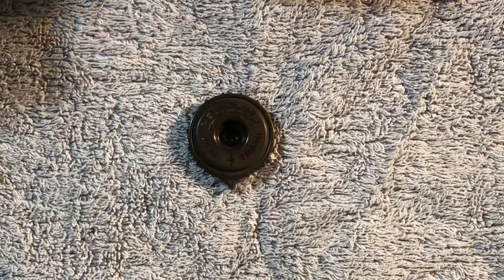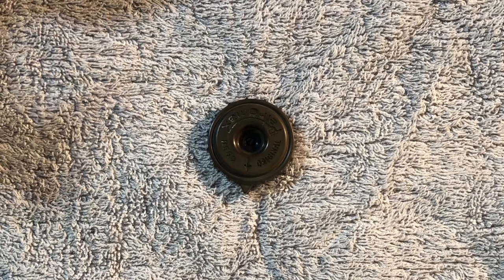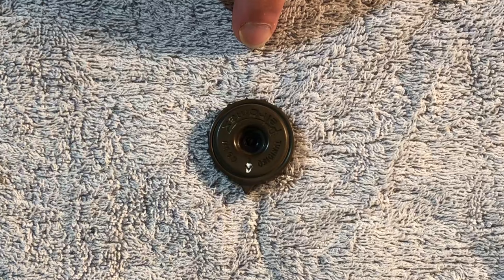See if we can't refresh the lettering on this. It should be filled in with some white paint. So, try some fingernail polish here. I think we can fill it in.